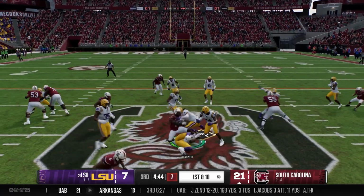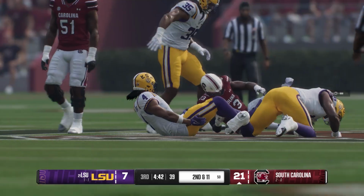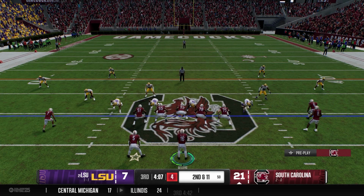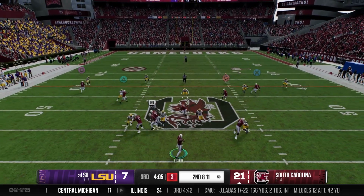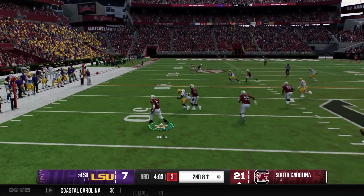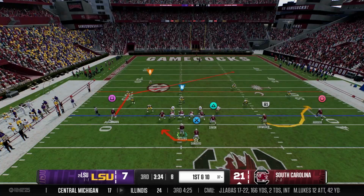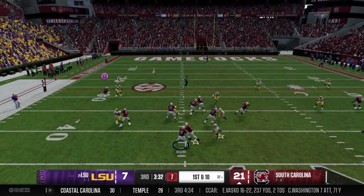Go to Braswell this time, and he's not going to go anywhere. Loses 1. As now it's a 2nd and 11. Man in motion for the Gamecocks. Harper slides over. Set up a screen for Sanders. Got a blocker out in front. That gets him a first down, and we're into Tiger territory, threatening again.